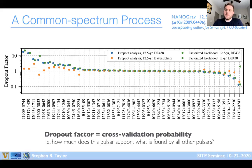Now we think it's not supporting this common process because of a transient feature in its time series that is very close to the end of our data set. This transient feature, we think, is a void in the interstellar medium that leads to what seems like a dip in the time series. So there is some sort of transient chromatic feature, a radio frequency dependent feature, that's impacting the end of the data set.